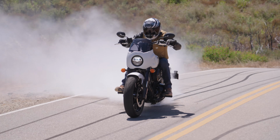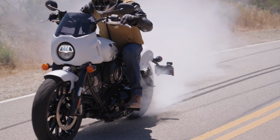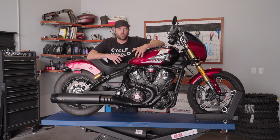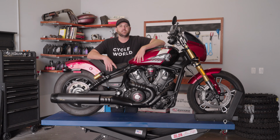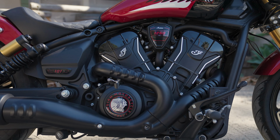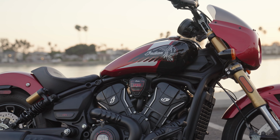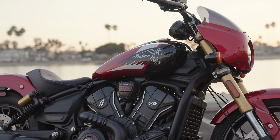Indian technically has two performance cruisers right now. There's the larger, more raw, air-cooled Sport Chief, and then there's this, which is based on the mid-size liquid-cooled Scout platform. Importantly, that Scout platform was all new this year. It comes with a bigger, more powerful engine with a bunch of upgraded internals, as well as an all-new steel tube front frame. That's important because it's gonna give this bike a visually lighter and more modern look.